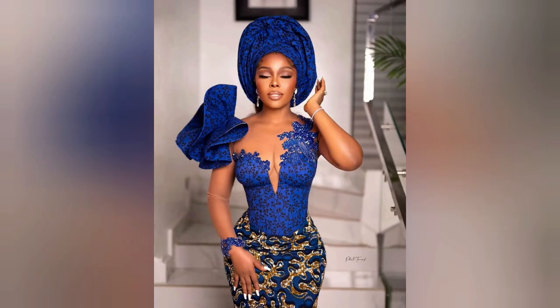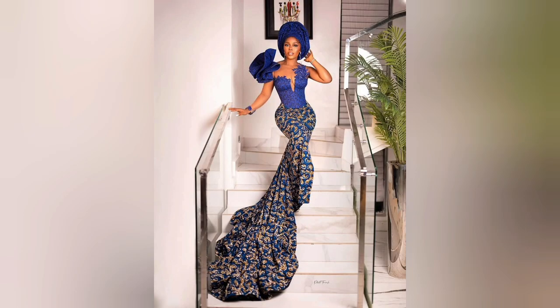But wait, let's talk about this beauty. Like this particular gown style, you see the full length. It's so beautiful. I love the color blue. I love the two different prints. The details, like that thing happening there. It's so beautiful, a very, very classy style.